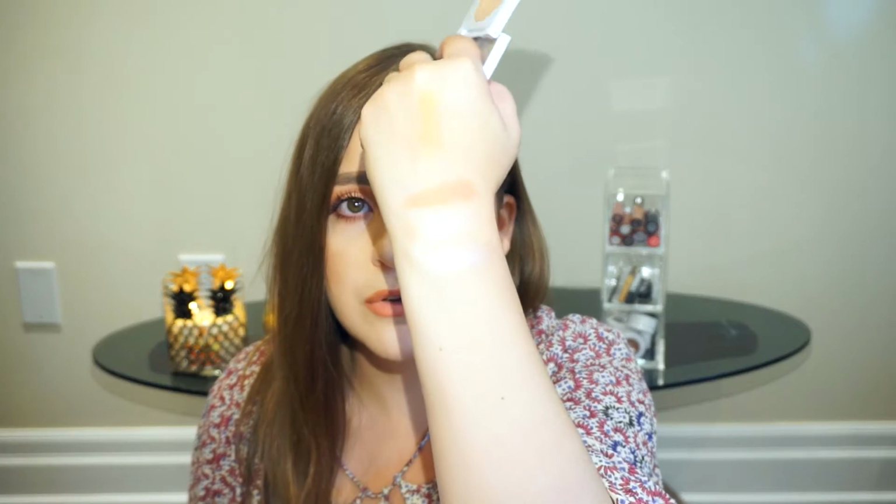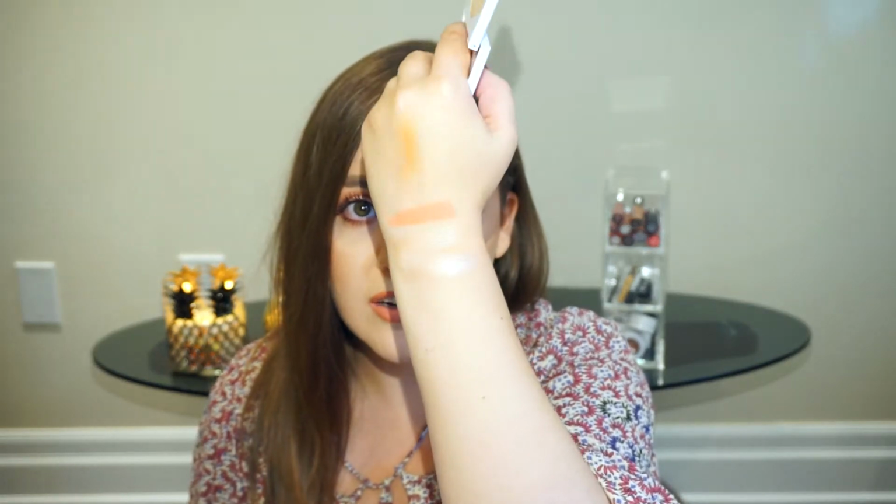I don't know if you'll be able to tell, but it catches the light so beautifully. This shade also complements my skin tone perfectly. So yeah, this product I would definitely recommend. If you pick up anything from this haul and you're on a budget, go for this one. You won't regret it. I promise you, this is amazing.